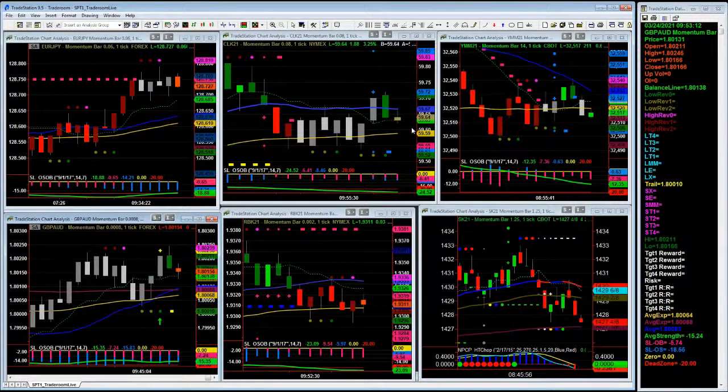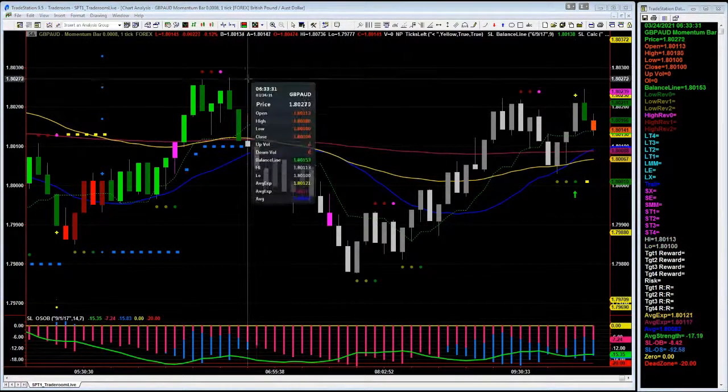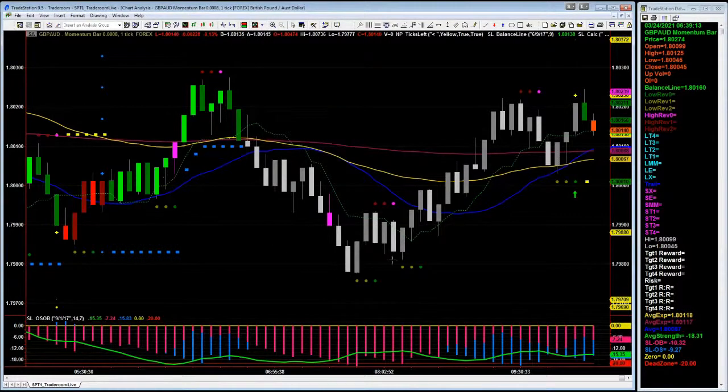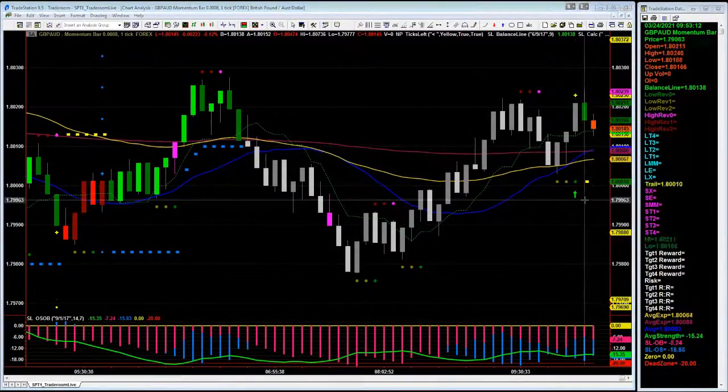So this is a real test area for the pound Aussie because you see the 50 pushing up to the 200, and in this area you can see it finding some support, but it's got resistance up in here. Will it break out or not? Will it rally or not? It could fail and head lower. Anything could happen at this point. Definitely in no man's land.